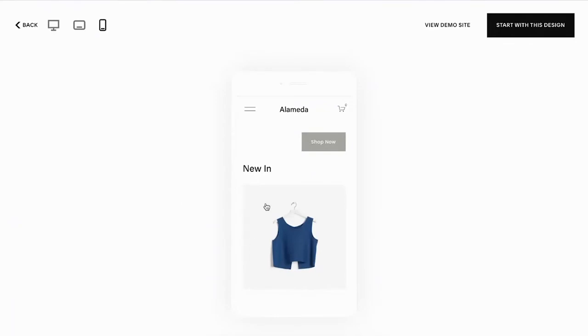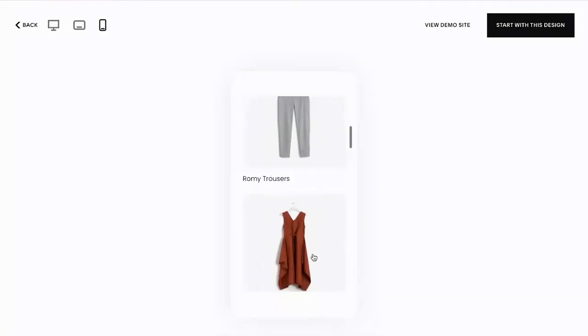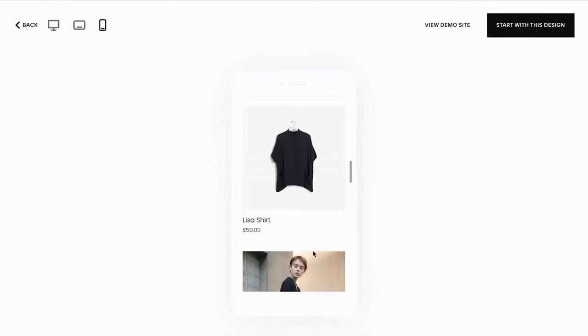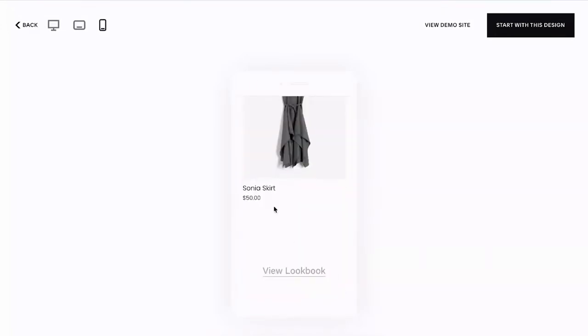So we're going to imagine that these are plants instead of tops here, and let's scroll down. Looks pretty accessible. It's nice and clean. It's kind of feeling like our aesthetic. We like the look of that. Let's think that we're going to have very colourful flowers in these pictures. So this white background is looking pretty good for us.